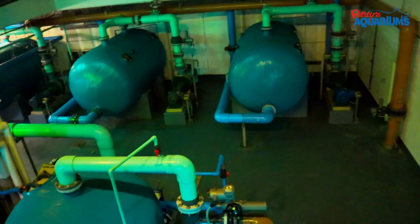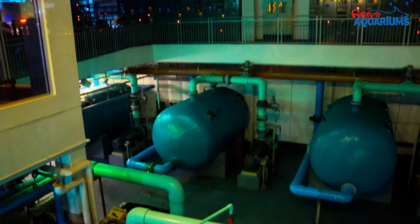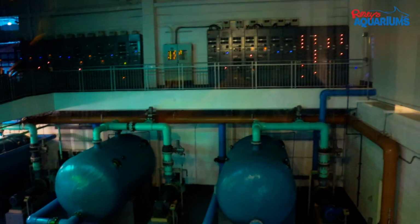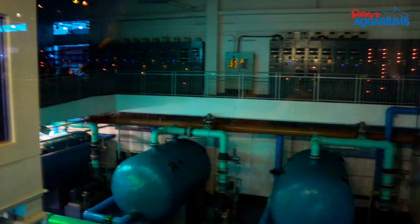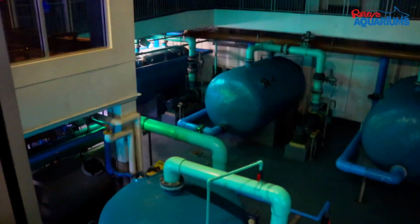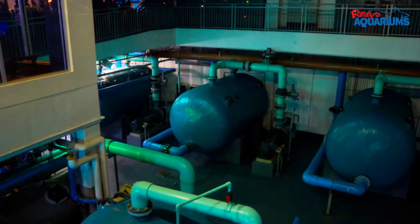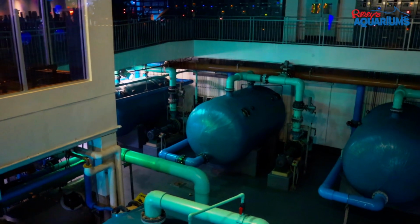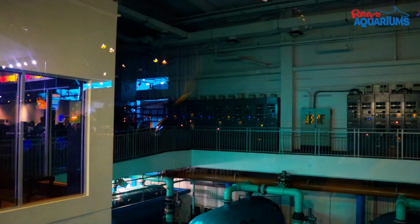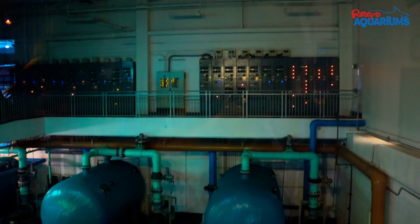Now this is the real life support of the aquarium right here, and I like that it is exposed for us to see how much goes into making this aquarium happen. There are so many different tanks, and each one of them is associated with different things, so different levels of salt or fresh water. And then there are tons of different controllers that they can go in and adjust and make sure that everything is just on point.